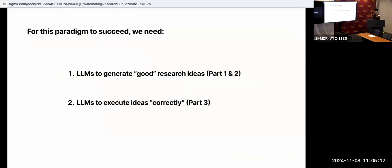Now, I would claim for this paradigm to succeed, we really need two things. First, we really need a very good idea generator. And secondly, we need to have an LLM system that can execute all these ideas correctly. So for this talk, I'll focus entirely on the first part, on generating good research ideas. And towards the end of the talk, I'll touch a little bit on the execution part. So let's dive into generating research ideas.